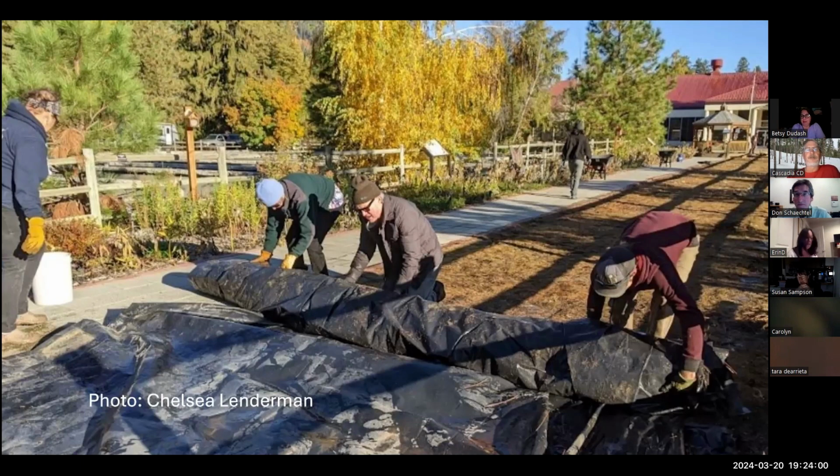Clear plastic versus dark plastic? People have done work on that, and I think the consensus is that clear plastic is better. I've never done solarization on a large scale, but as I understand it, clear plastic allows things to germinate, whereas black plastic doesn't allow them to germinate.